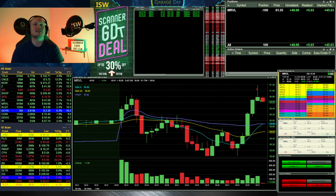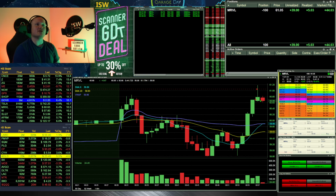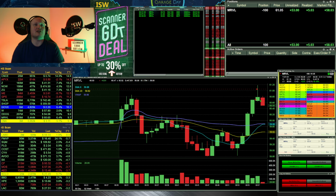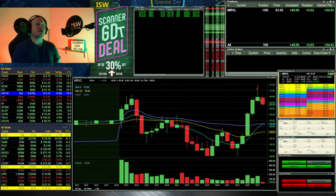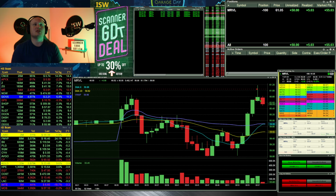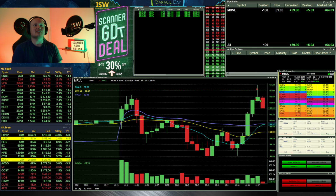So coming down into the 60s, gonna go ahead and take that 100 off right there at 60.65. So now have 100 shares left, and we'll see if we can get these to continue down a bit further, and they start coming down a bit further almost immediately. So gonna see if we can get down below like 60.40 here for another 50 shares. See if we can get the 60.40 break.